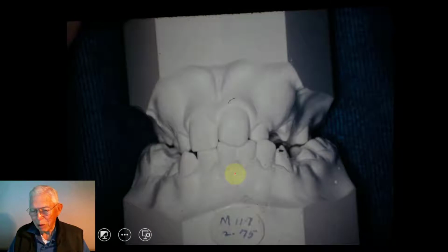Plus, she had a defect in the roof of the mouth, and we separated the palate, and it did not increase the size of this bone perforation in the roof of the mouth. It was about as large as a pencil eraser, and it stayed about the same size during the whole thing. She looks a little sleepy here, and maybe that's because she breathes through her mouth a lot.